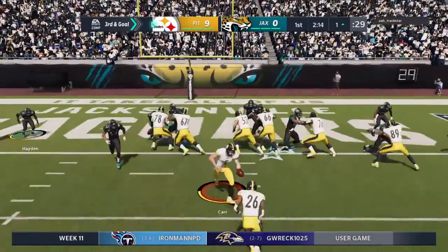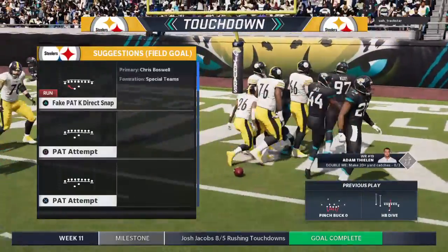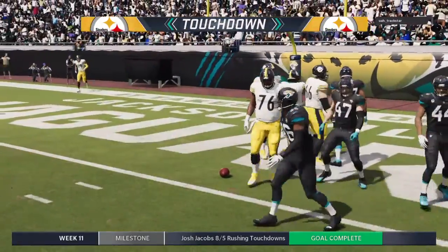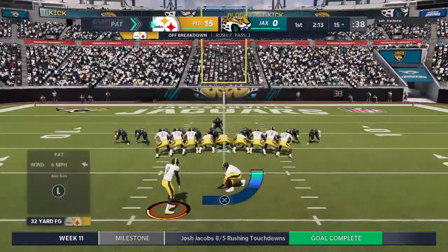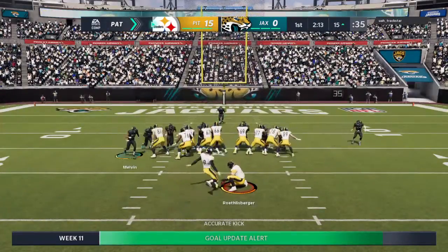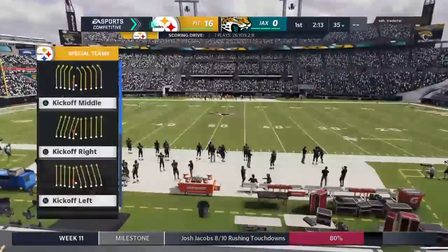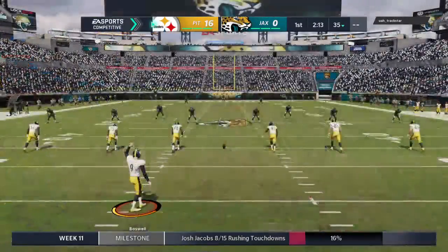Now, they'd really like to make the short field pay. And he's into the end zone. Touchdown, Steelers. Pittsburgh. Josh Jacobs with touchdown number 8 on the year. And the Steelers, they broaden their lead. Able to punch it in on 3rd down makes it easier for those guys on the sideline. They didn't have a 4th down decision to make.